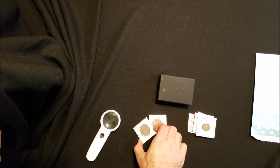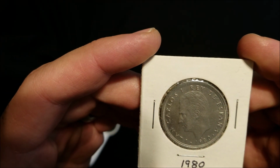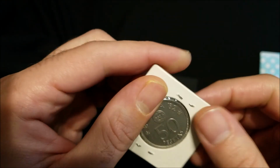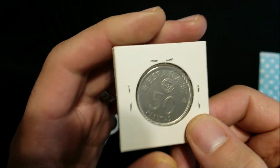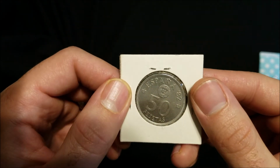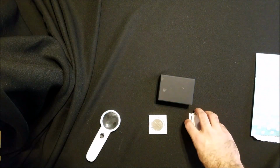Okay, next up, we have a 1980 Juan Carlos. With the King of Spain or something? Yeah, Hispania. Cool. That's a large coin. That's their version of a half dollar. Excellent. Man, these just keep on coming. How many of these did you buy, Junior?